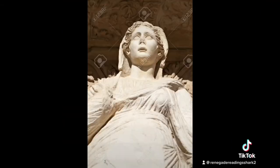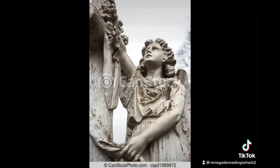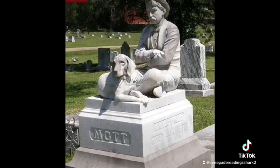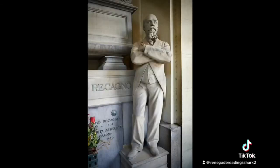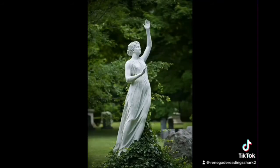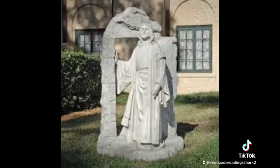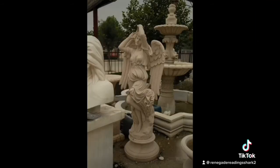Or could this marble, which is a metamorphic rock, be the result of petrification? Now here are a bunch of statues from monumental cemeteries, and you will notice that they have looks of surprise, or many of them are looking at the sky as if something is coming. Some look upset, some look happy. I don't know. Something very strange has gone on in our history, and we haven't been told, that's for sure. I'm not saying these are petrified people, but I'm not saying they aren't either.